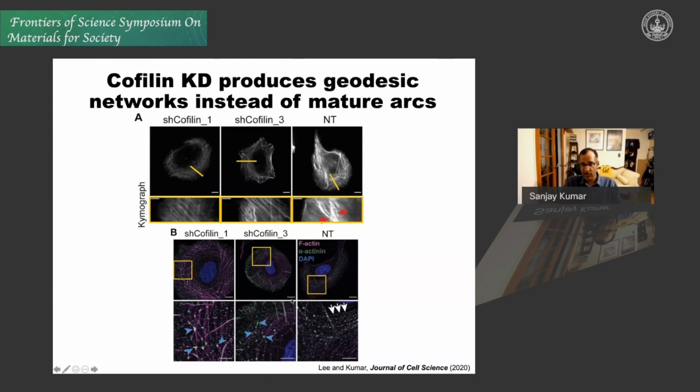So here's the non-targeting case first. As I mentioned, you have these very nice parallel arcs that eventually fuse into a mature arc. However, when you knock down cofilin, you instead get these geodesic structures that form, and I'll show you another example of this in the next slide, where instead of forming these parallel stacks of arcs, you instead get these two-dimensional networks of actin that are cross-linked by this protein alpha-actinin.